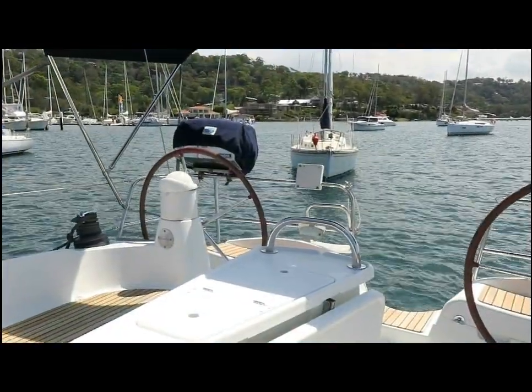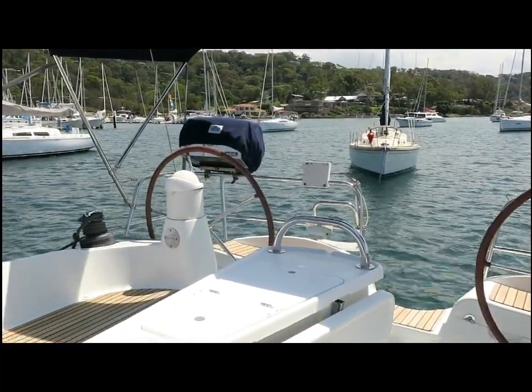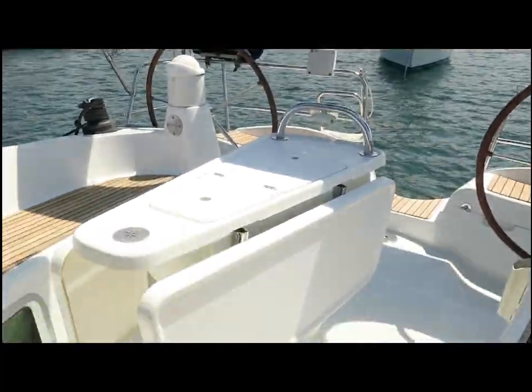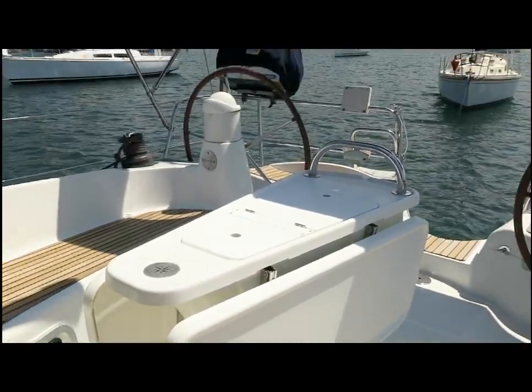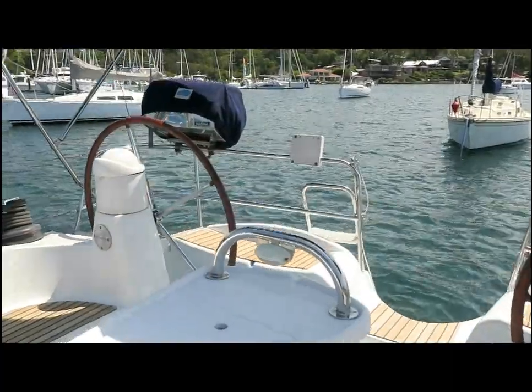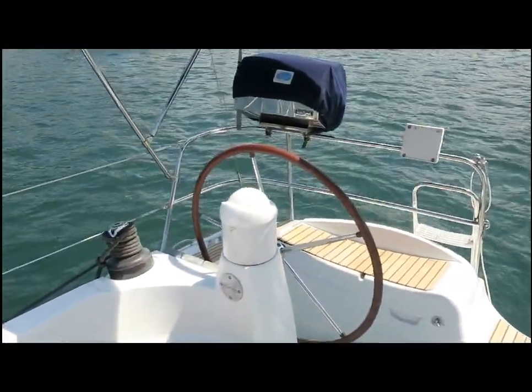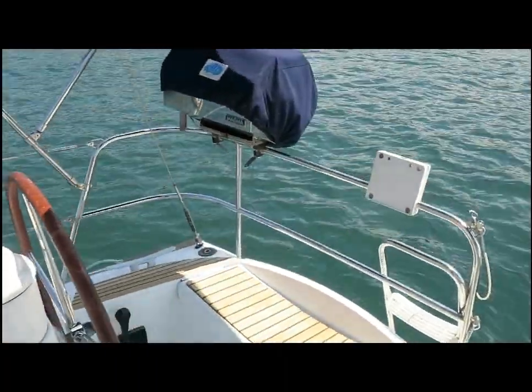The 39DS is a very similar style cockpit to the very popular 42s. So you've got a centerline table, which is a good size, obviously twin wheel helm. This particular boat has repeaters at both helms, so wind and tri-data, and then autopilot at the starboard helm.